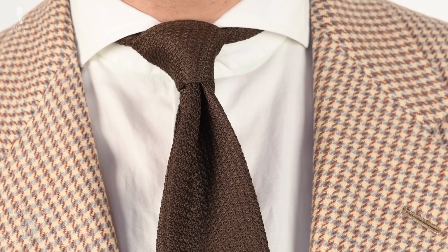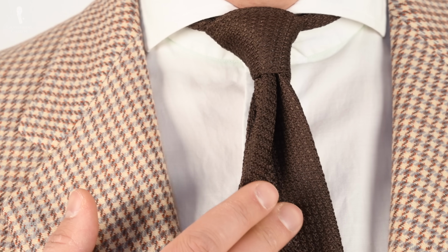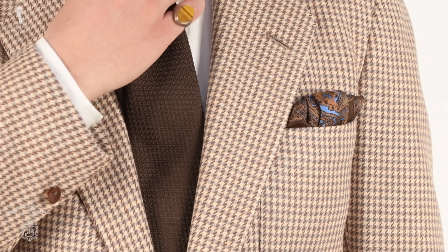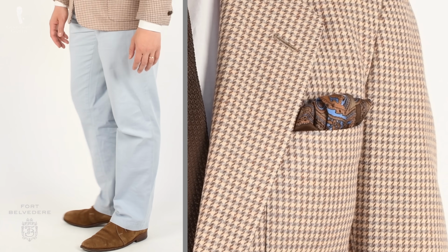The shirt is slightly off-white, and it's very soft and a little wrinkly, which gives my appearance a little more of a soft, casual character. The pocket square is light blue and brown with paisley. It picks up the tones of the tie, as well as the pants and the socks and the shoes, and ties it all well together.